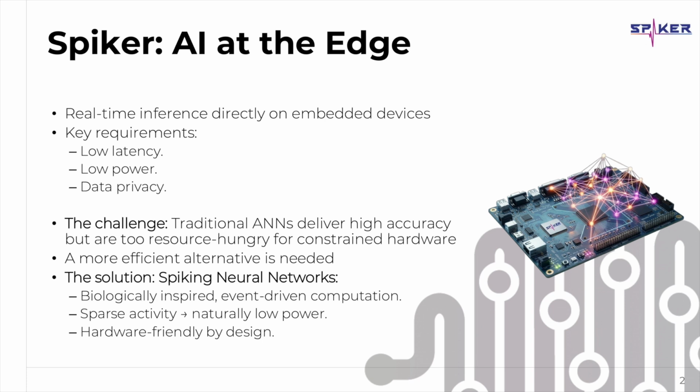Deploying AI directly on embedded devices is becoming essential in fields like autonomous vehicles, industrial automation, and healthcare. These applications demand real-time responses, low power consumption, and local data processing for privacy. The problem is that traditional artificial neural networks are simply too resource-hungry for constrained hardware. This is where spiking neural networks come in, a biologically inspired model where computation is sparse and event-driven, making them naturally efficient and hardware-friendly.